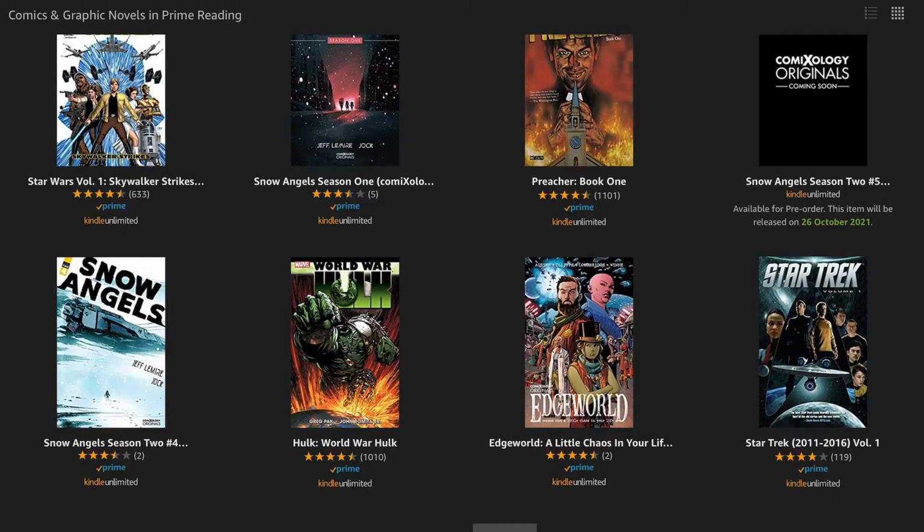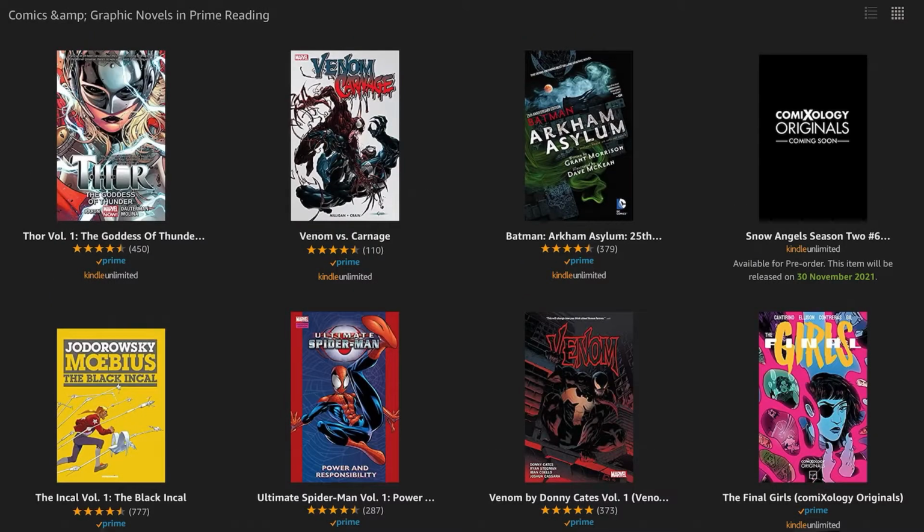And World War Hulk at the bottom there, a great event comic with Hulk just bashing the hell out of the Marvel heroes, and with good reason too, because he's got a reason to be angry. Venom and Carnage there I got years ago when it first came out, and I didn't like the art, I didn't like the story, didn't like the character that gets created in it.